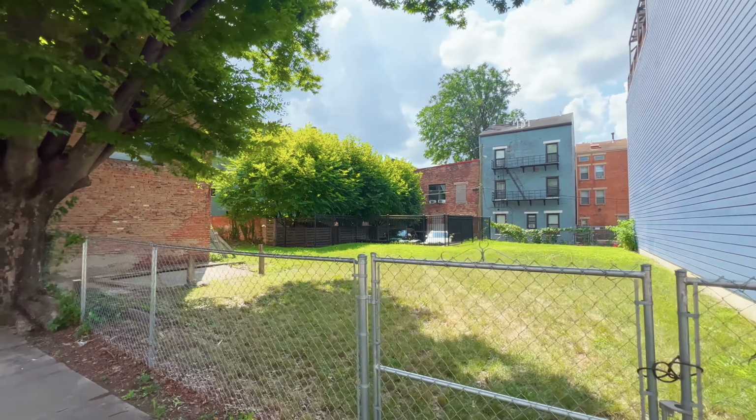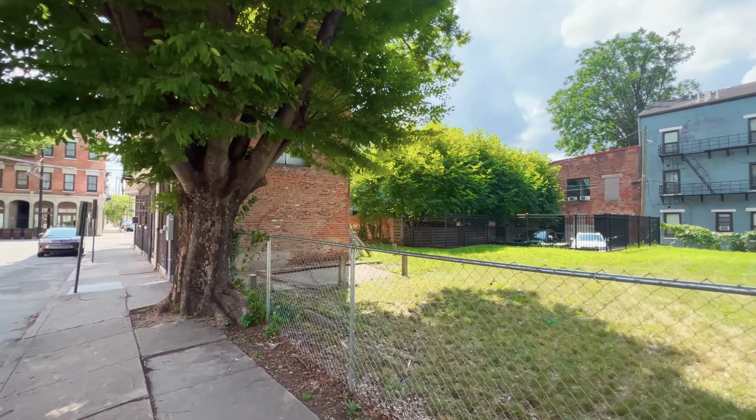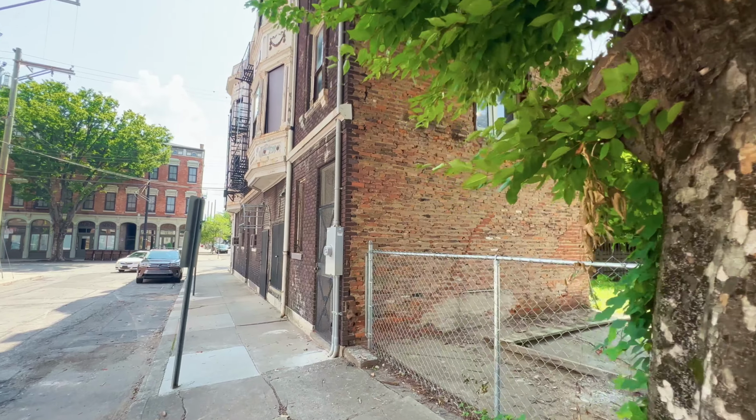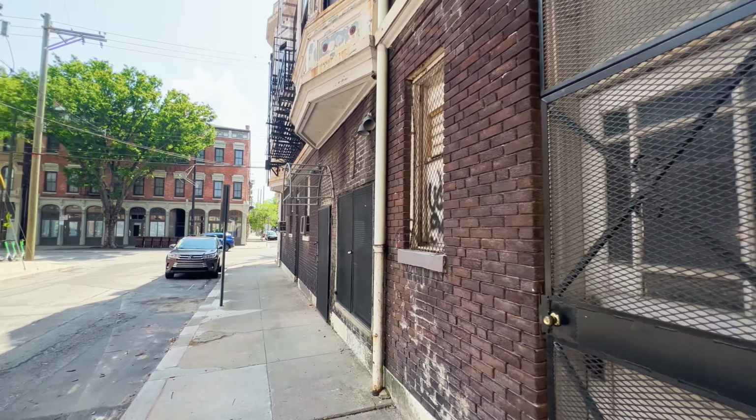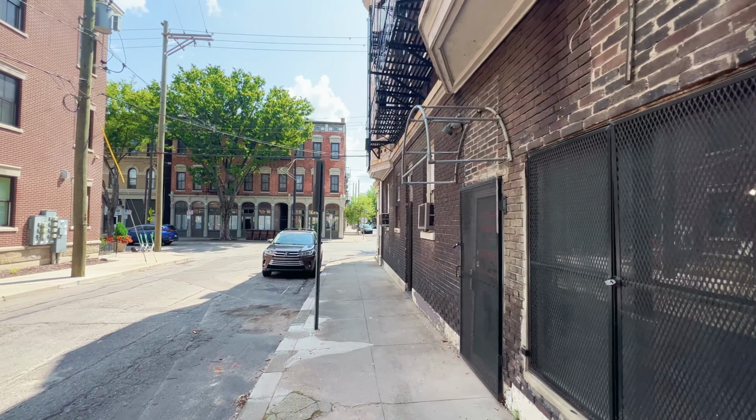Empty lot of some sort. Look how small this building is. Wow. That is just a narrow building. Maybe it's wider as you get closer to the street.